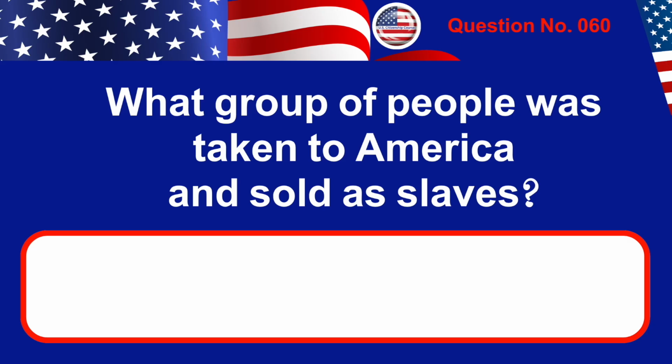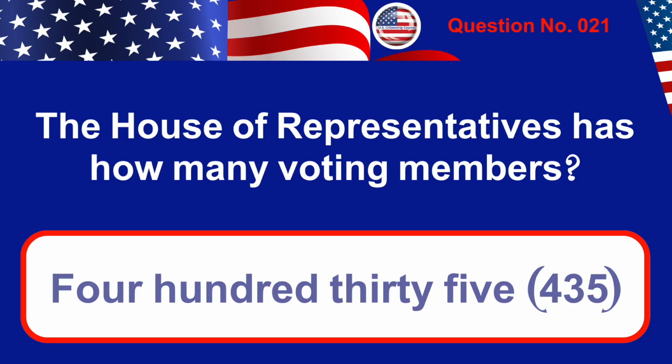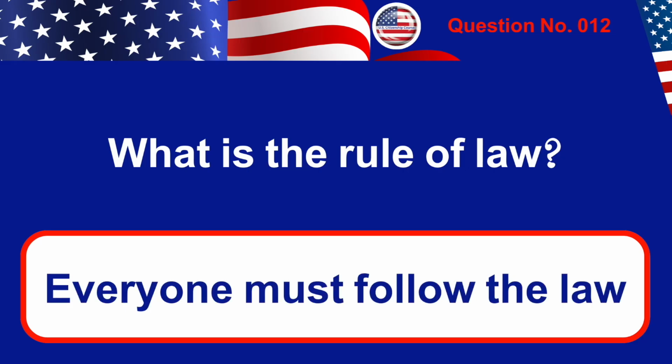What group of people was taken to America and sold as slaves? Africans. The House of Representatives has how many voting members? 435. What is the rule of law? Everyone must follow the law.